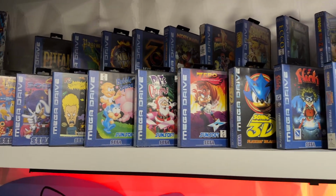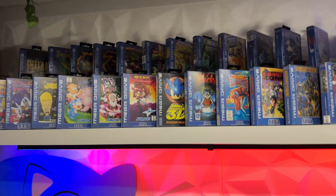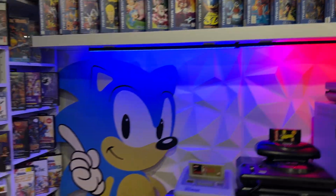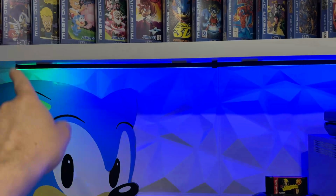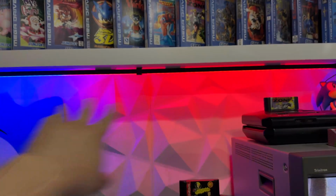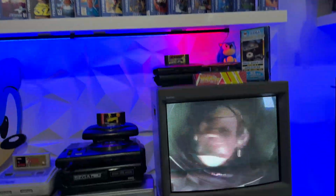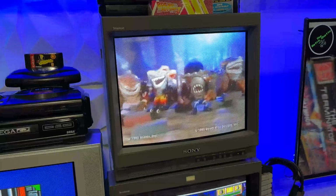There's obviously some fairly rare ones up here, as you guys can see. It's not so much about the rarity of it, it's just I love the blue spines. We've got OG Sonic there. We've got this light that I talked about earlier. This is a Kmart light bar that you can do many modes, but I just love how this is up here instead of using light strips. And oh, Street Sharks. Yeah!